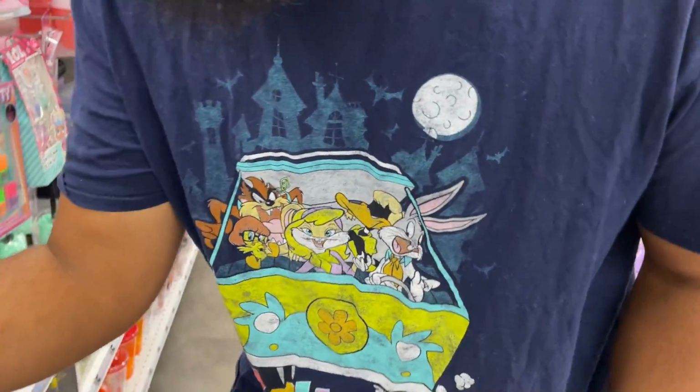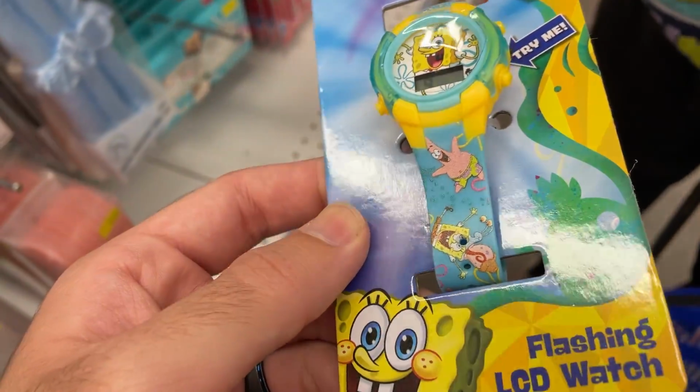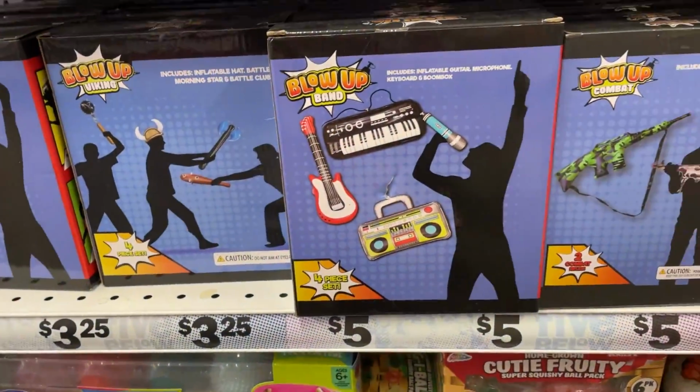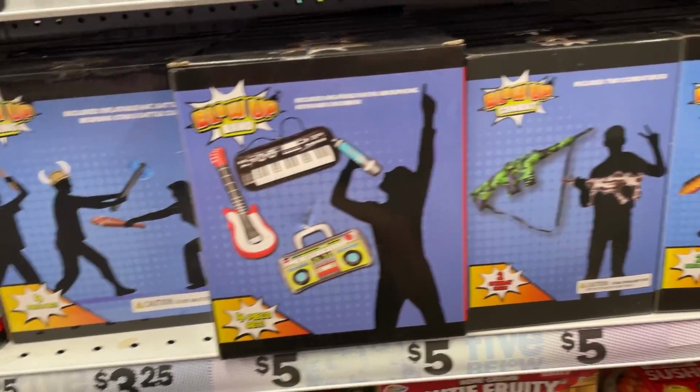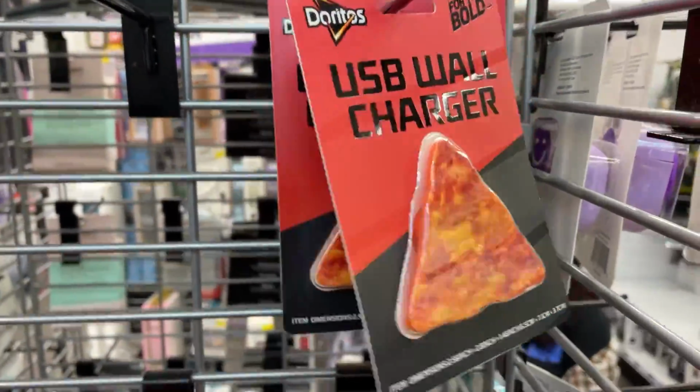Is there other designs or just this one? That's just this blue one right here. Yeah, that's good enough for me. That's amazing. Dang, imagine if they had a SpongeBob guitar set like this. Oh, the Goofy Goober guitar. That would be incredible.